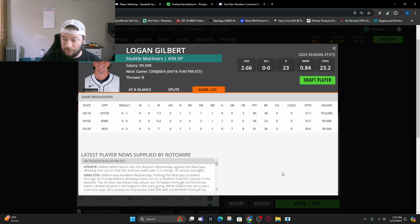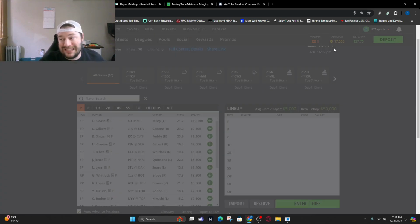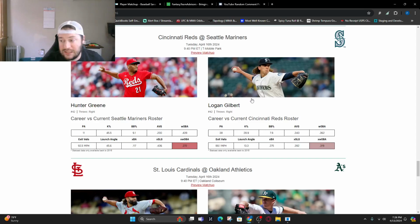He is expensive, though. And we know Cincinnati hits well. So I will have some Logan Gilbert. He is expensive, but I will have him. Don't know how many lineups yet, but if you are going against the grain there, Will Benson, Elly De La Cruz, Jake Fraley, Spencer Steer. Those would be the bats that I would use for Cincinnati. But honestly, at the moment, I think I'm going to look at more Logan Gilbert against Cincinnati. I would probably favor the Reds bats if this were in Cincinnati, but since it's in Seattle, I'm going to favor Logan Gilbert there.